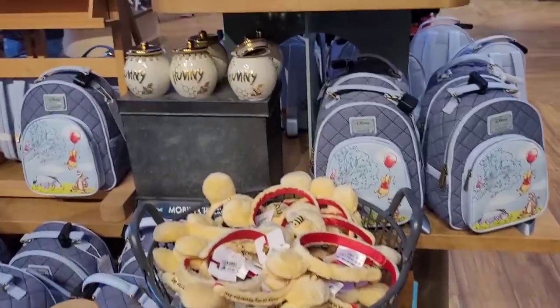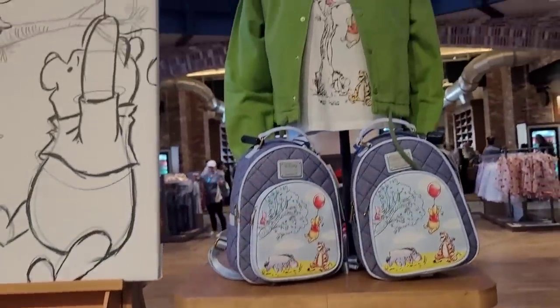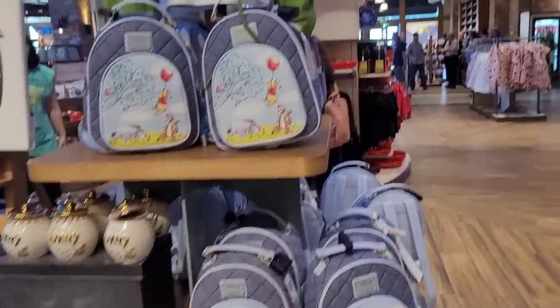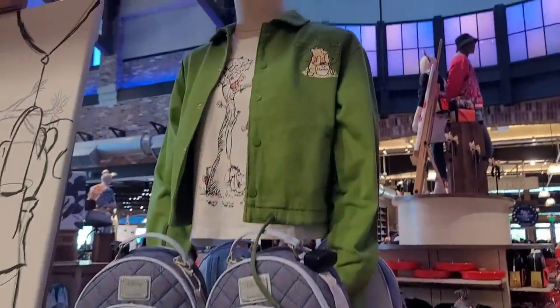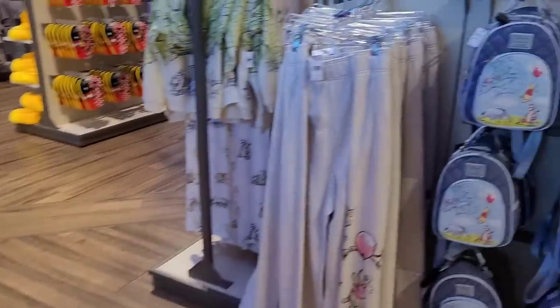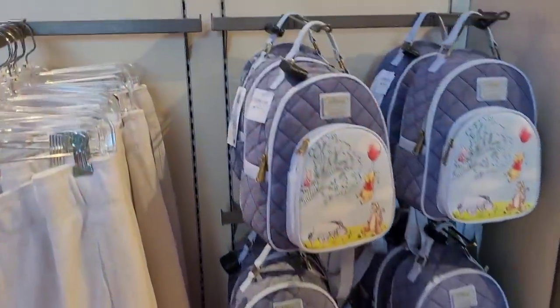You guys remember the little Eeyore story I told you? I love it when we come in here and find Winnie the Pooh stuff. Normally they're not front and center. That's normally like a back whatever. But I guess right now is when they're bringing Winnie the Pooh back out and trying to push him a little bit more than Mickey or Minnie. Those are really cute bags.